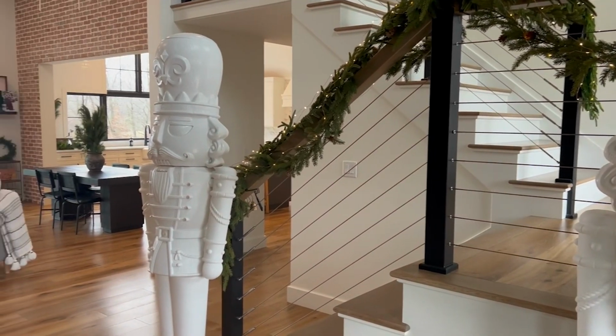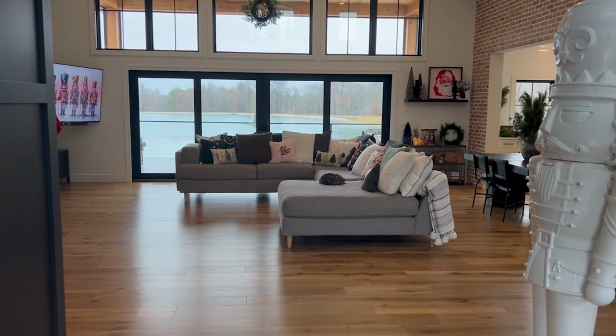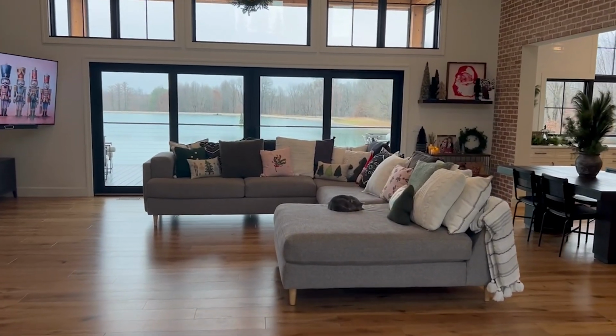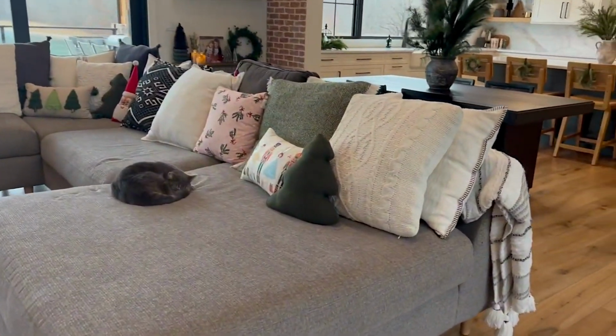Okay, and now we're gonna move inside, and these nutcrackers are there to greet you as soon as you walk in. And our dog made his appearance, so now our cat wants to make hers.